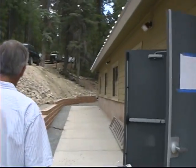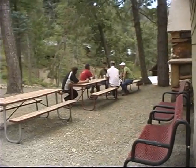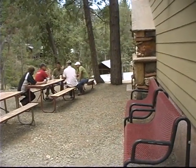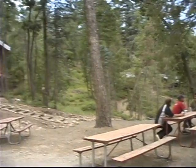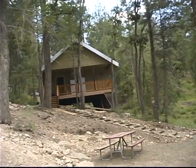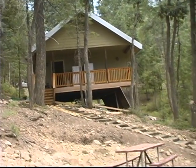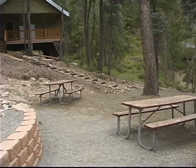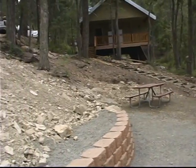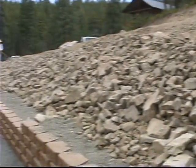As you walk to the south end of the lodge, this is going to be a nice gathering spot for eating, visiting, and as we pan toward the staff cabin, our plans are to put a small fire pit right at the end of that picnic table and before the steps leading up to the staff cabin. The plan also is to riprap the whole hillside between the staff cabin and the lodge.